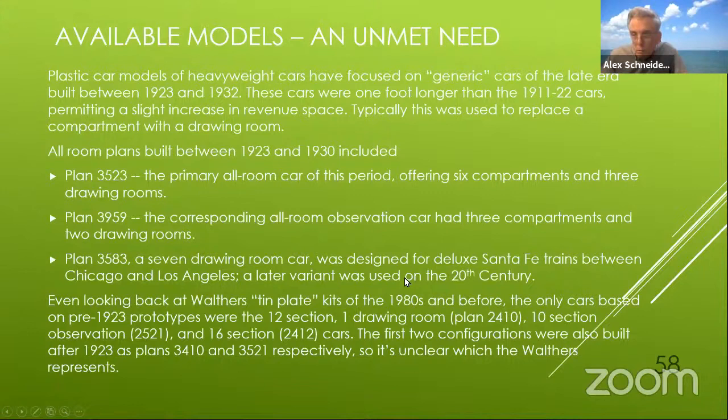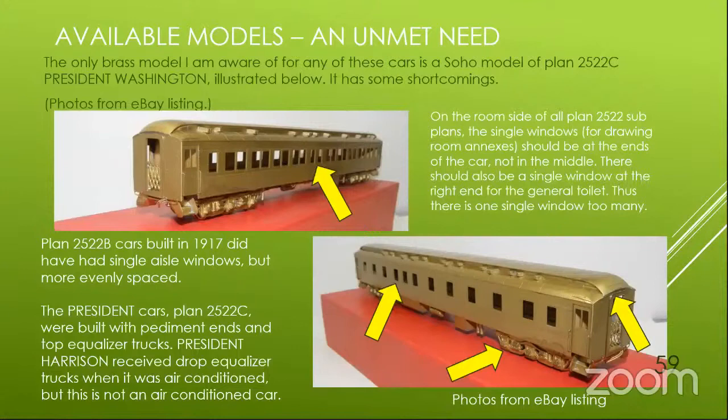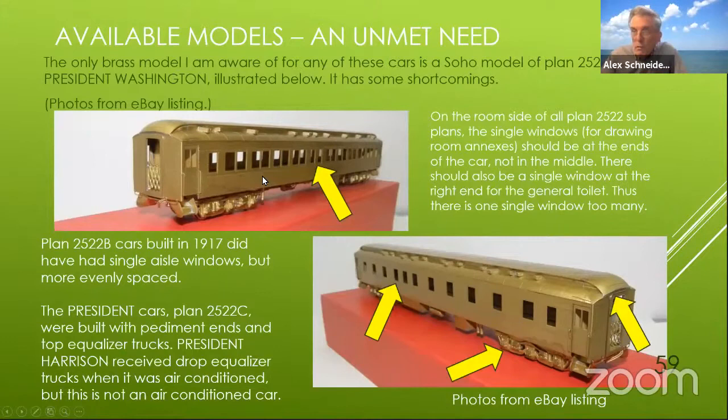And these just don't fit the cars we're looking at. The only brass model I've been able to find for any of these cars is a Soho model that claims to be Plan 2522C, President Washington. And the photos from an eBay listing of this car are shown, and I've identified some shortcomings.